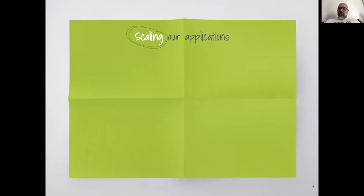What we are going to talk about is how to scale our front-end application with micro-frontends. And basically, I would like to share with you the insights that I learned from the trenches in the past 3 years working for my organization.